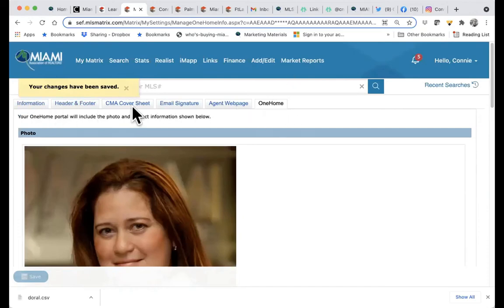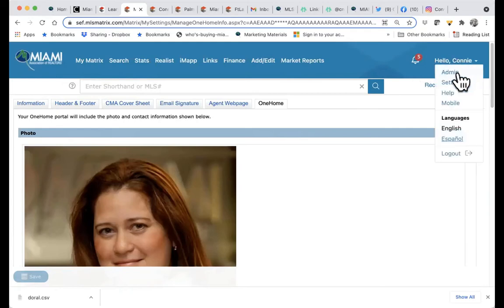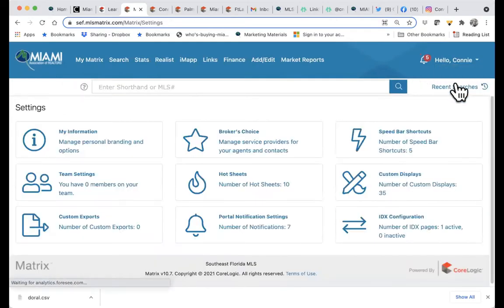Very important to go ahead and do each of these tabs and fill them out. If you don't have all the information now, you can always come back in. How? Click on the upper right-hand corner and click on settings, My Information. The next item that we want to cover is portal notification settings.